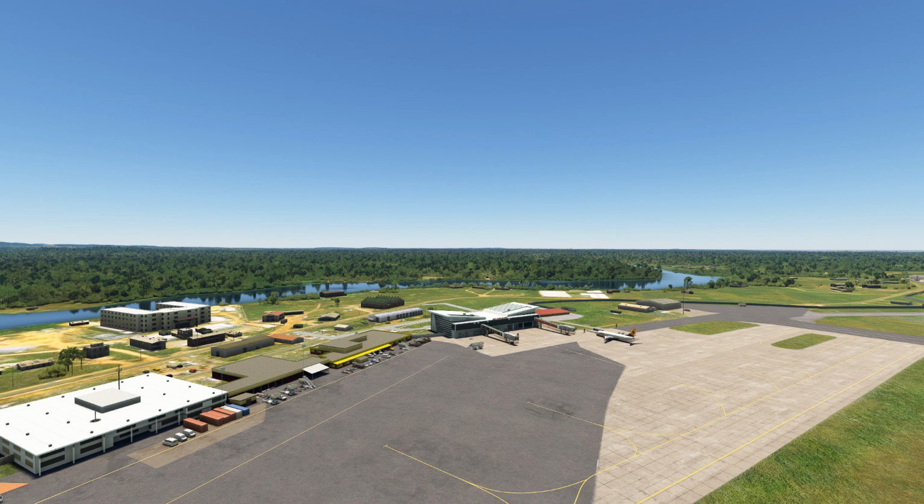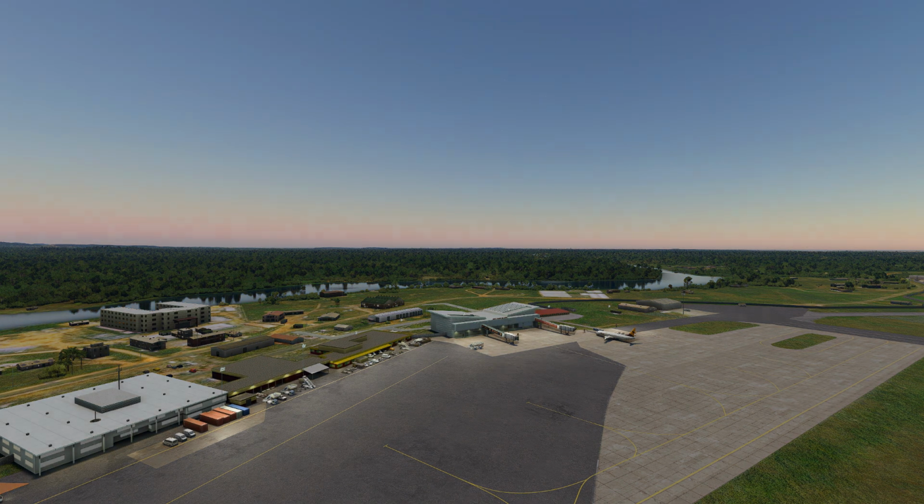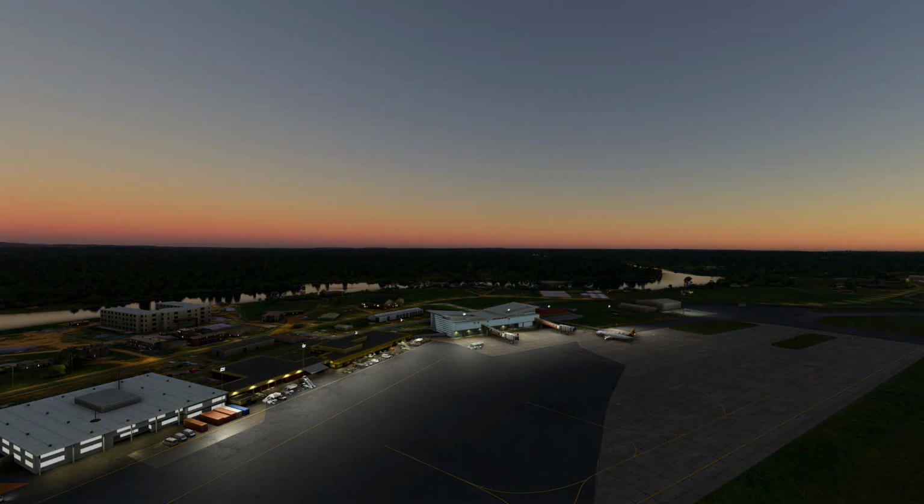Let's bring up the night, the dusk hours now, and have a look at what it looks like with the lights come on. Okay, 10 to 7 in the evening. Lights came on about 3 minutes ago, and here's the situation of the main ramp at dusk. Very, very pleasant. Lots of subtle lighting. It's not overdone, which is what I like.